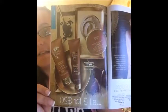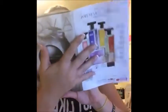Ooh. All three for 20. This would be a great gift for your boss or your wife or me, your nice Avon lady. All three for 20. Pampering chocolate. You get the body whip, face mask, and body wash. Amazing. I need this in my life. Relax and unwind with the indulgent aroma of this rich, creamy chocolate scented collection. Leaves your senses delightfully pampered and your skin velvety smooth. I need this in my life. I need that body whip.